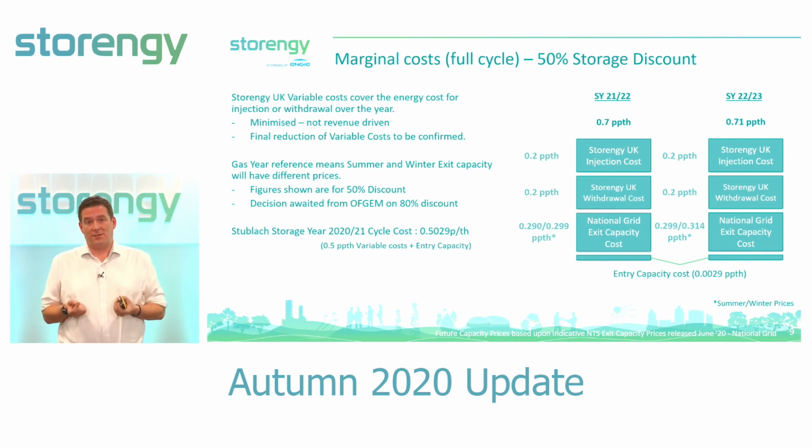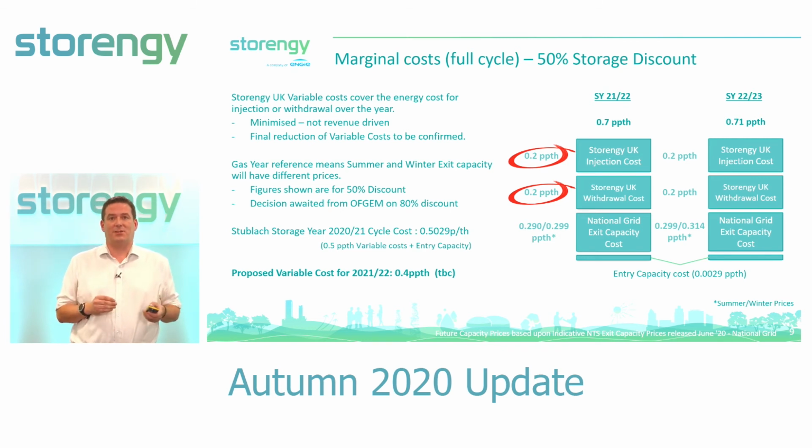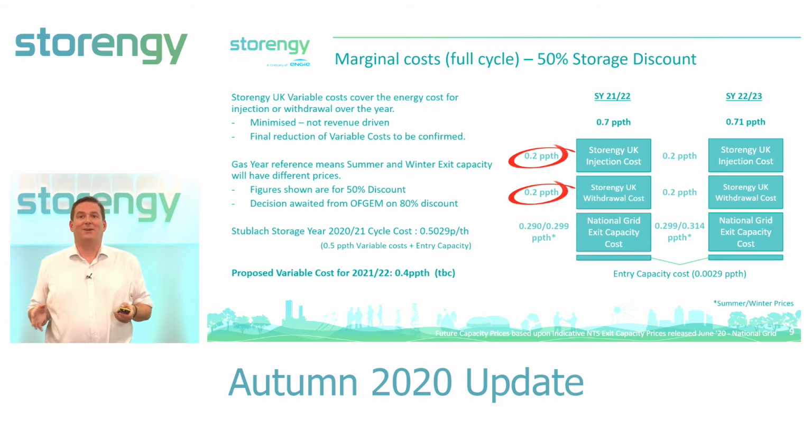So what we're proposing to do this year is try and reduce these costs. We don't have a final figure now, but what we have got on screen is the proposed figures. So what we would like to do is try and reduce these costs to about 0.4 pence per therm. Now that sounds like a small quantity. It should have an impact, but obviously we've got the gas charging review impact as well. And as you can see from the charts, I can see them ahead of me, so I shall not point.